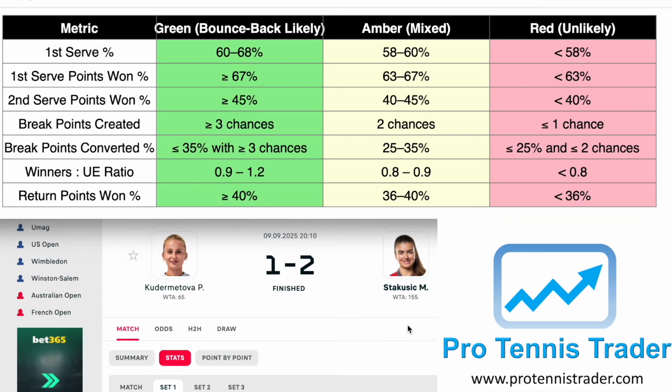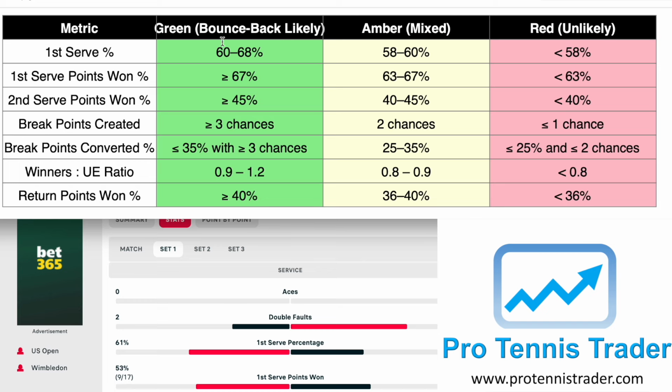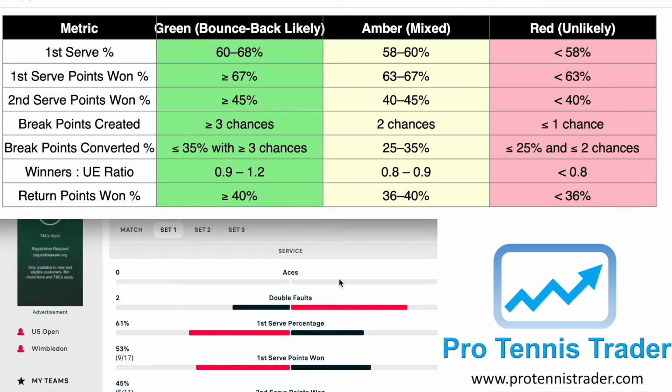So this was a match that I did select yesterday with Kudermetova and Stakusic. Now this was a no trade. We'll go through the stats, but I've got a useful table here, basically just going through the metrics that you want to be looking at for the first set loser, obviously to give you the green light to trade the second set.